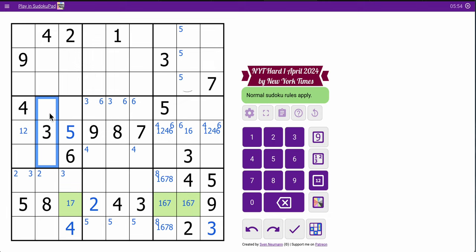Neither of those can be 8. So those are from 1, 2, 7, 9. This is 1, 2, 7, 8. That's 1, 7, 8, or 9 because it can't be 2. Okay, I've got 8 in an offset pair.